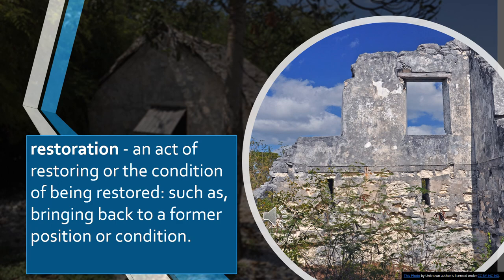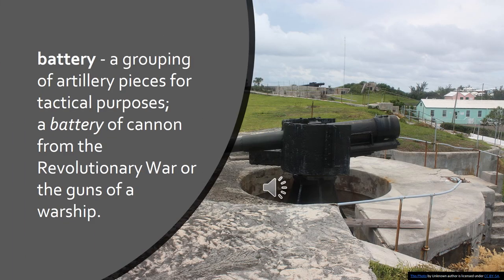Restoration. Restoration is an act of restoring or the condition of being restored, such as bringing back to a former position or condition. Battery. Battery in this lesson refers to a grouping of artillery pieces for tactical purposes. A battery of cannon from the Revolutionary War or the guns of a warship.